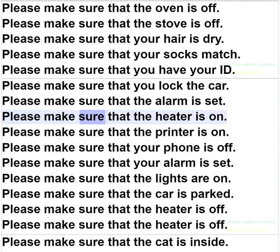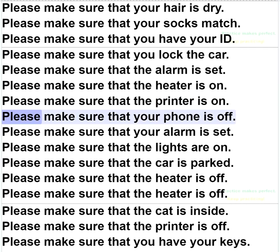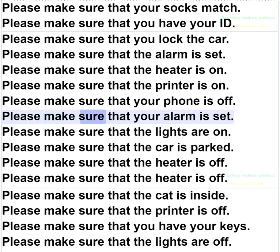Please make sure that the heater is on. Please make sure that the printer is on. Please make sure that your phone is off. Please make sure that your alarm is set.